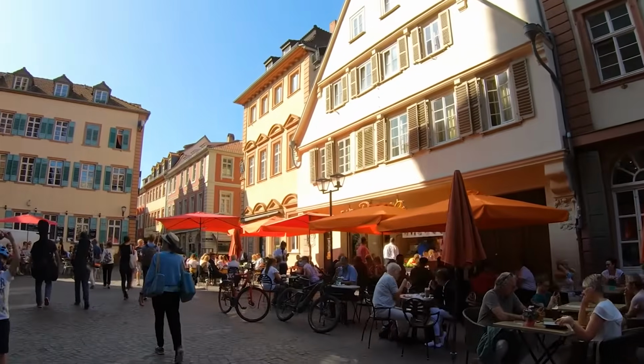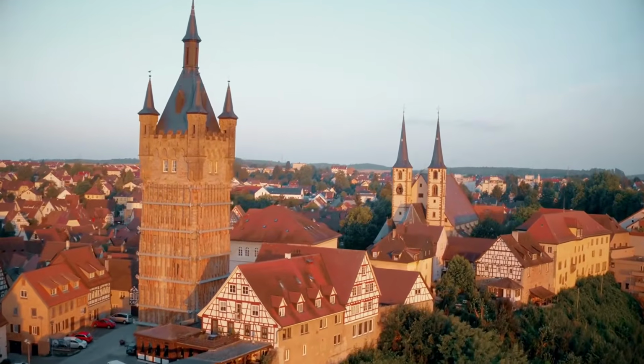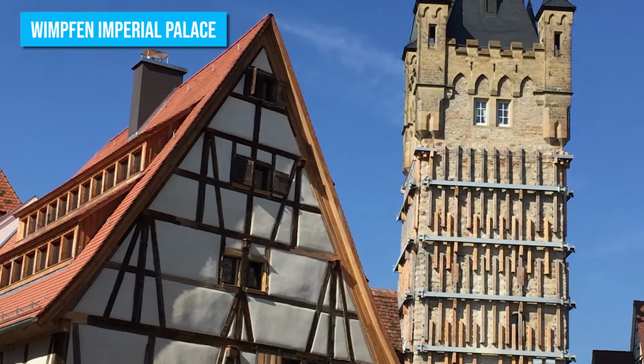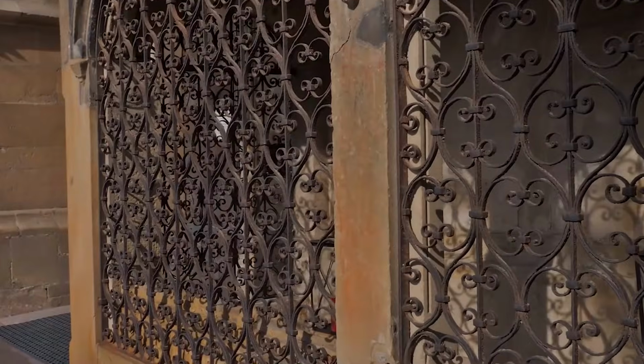Number 4. Day Trip to Bad Wimpfen. Looking for a day trip away from Heidelberg? Look no further than Bad Wimpfen, a medieval town oozing with charm. Its well-preserved buildings and winding streets will transport you back in time. Don't miss Wimpfen Imperial Palace, a true icon of the city where you can soak up Germany's history and enjoy cultural events year-round.